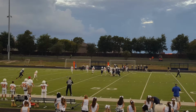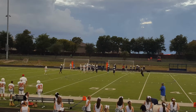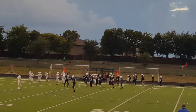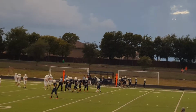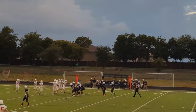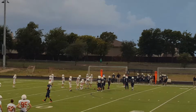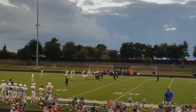Go QB! There you go, good job! Who was that? Number one on the keeper, Jaden Smith. Pickup of 9 yards, second and 6. Ball at the 48, 38. Let's go, let's go, let's go!